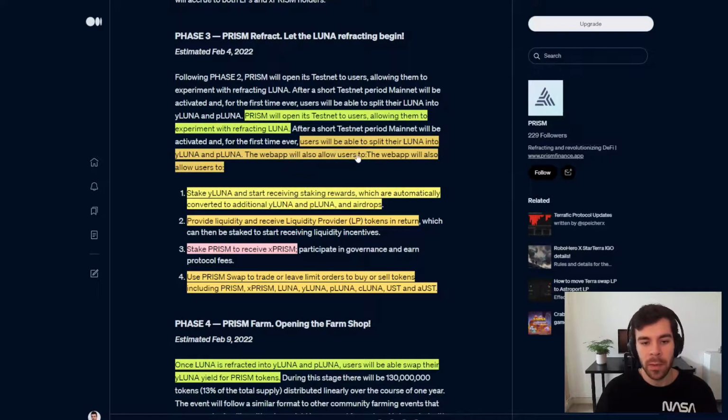The web app will also allow users to do 4 things: stake Y Luna and receive staking rewards; provide liquidity and receive liquidity provider tokens in return, which can also be staked; stake PRISM and receive X PRISM, which you can use to participate in governance and earn protocol fees; and use PRISM Swap to trade or leave limit orders to buy any of the tokens: PRISM, X PRISM, Luna, Y Luna, P Luna, C Luna, USD, and AUSD.